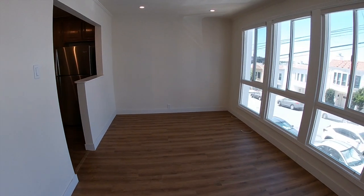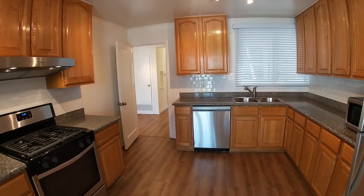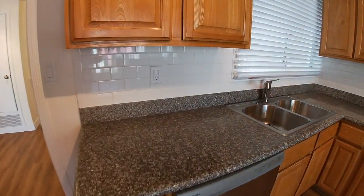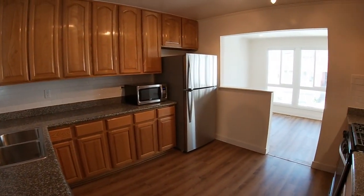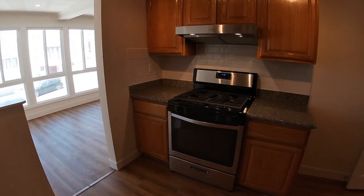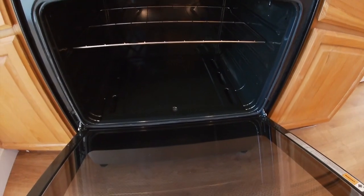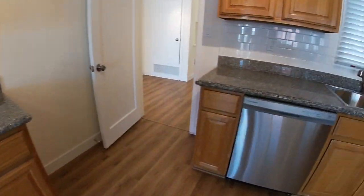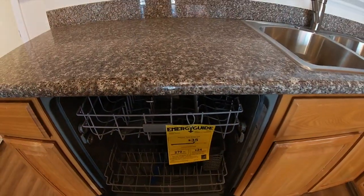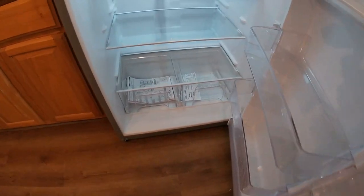Okay. Here is our dining room. By the way, I do have dimensions on the website, and I'll see if I can put some up here. Kitchen, gorgeous kitchen. Granite countertops, white subway tile backsplash. These appliances are practically brand new. The previous tenant, I believe he just used it for work, so I don't think he actually cooked in this kitchen. Nice dishwasher. Look at that, brand new fridge.